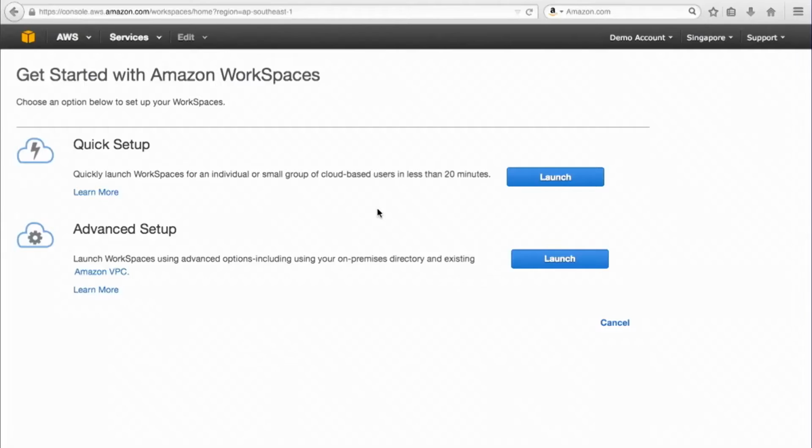So when you go to deploy Workspaces, you get a couple of options. You can either choose the quick setup. This will give you a cloud-based directory, which will allow you to deploy your users in. It takes around 20 minutes with very minimal setup. Or you can choose an advanced setup. This is where you get to choose options such as your virtual private cloud and how you want to connect to an existing directory, whether it's an existing Amazon Cloud directory or your own.